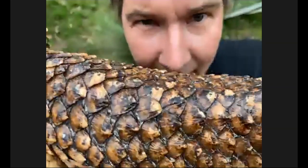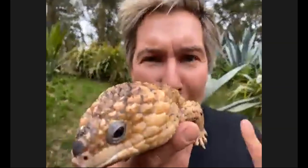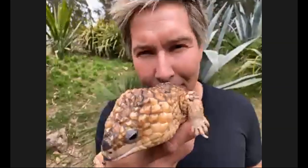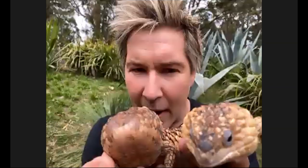Big, large scales, they attract the heat. And that's how they heat up their bodies. They sit out in the sun and they heat up their cold-blooded or ectothermic bodies to thermoregulate. That's a problem though, because when they sunbake in the middle of our roads, they often get squished by motorists. So slow down when you're driving around western parts of Victoria.